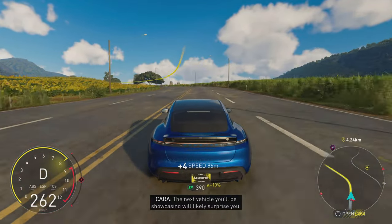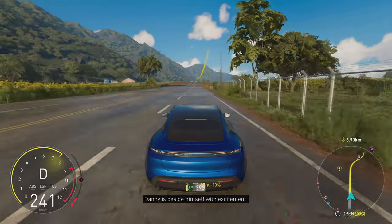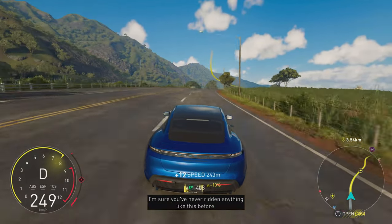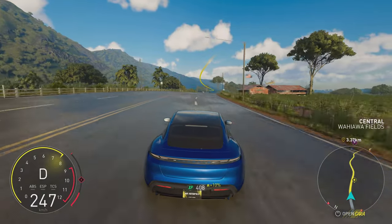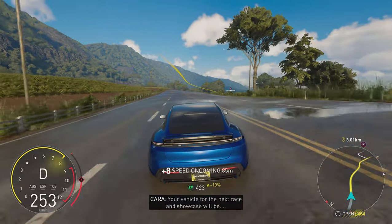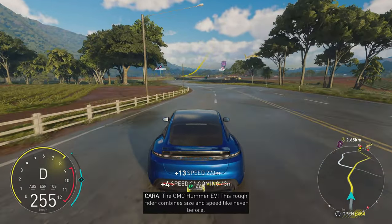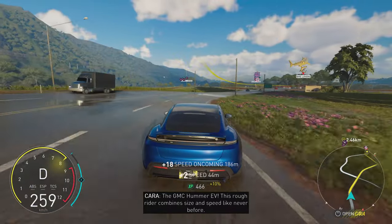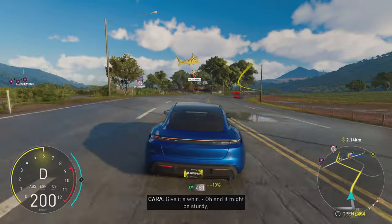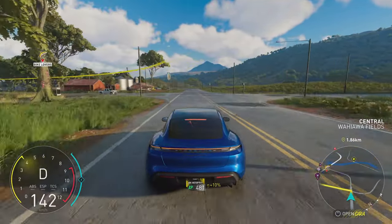The next vehicle you'll be showcasing will likely surprise you. Danny is beside himself with excitement. Think of it like a revival. I'm sure you've never ridden anything like this before. Vehicle for the next race and showcase will be the GMC Hummer EV. This rough rider combines size and speed like never before. Give it a whirl. Oh, and it might be sturdy, but remember to keep it pristine for the delivery. Have fun!